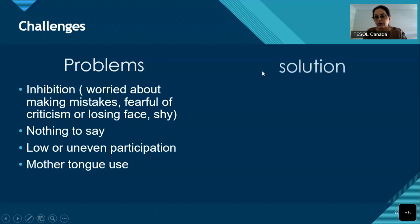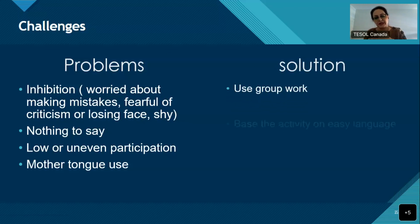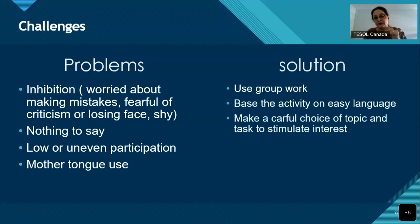That's very true. The other thing is using group work, so students feel more comfortable when they are practicing with their classmates, and make it easy for them. Sometimes they don't know the language, they don't know the words, so make it easy. First, prepare the words, the structures, everything for them, and say, okay, you can use this sample. So when they have the sample, it's easier for them to talk.